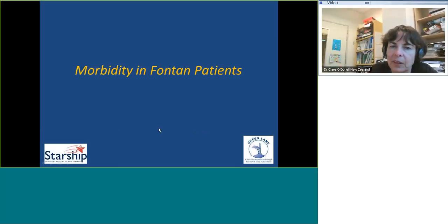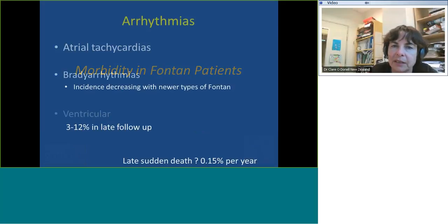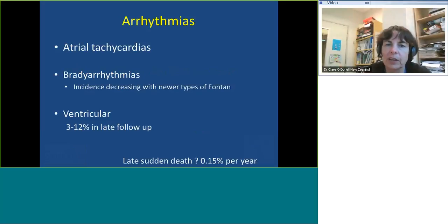So that's a little bit about where we're up to with mortality, but what about morbidity? Well, one of the big ones that we worry a lot about is arrhythmia. And again, this has been particularly a problem in these older style Fontans, and we hope that things will be better with the newer styles. But arrhythmia really can be divided into three broad categories. We get atrial tachycardias of various sorts. We get slow rhythms, bradyarrhythmias. Again, we hope the incidence of those is going to decrease with these newer types of Fontans.